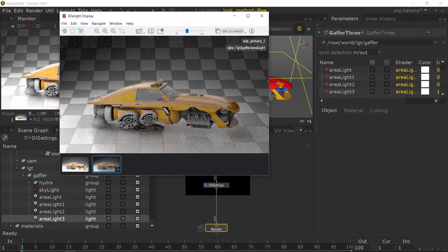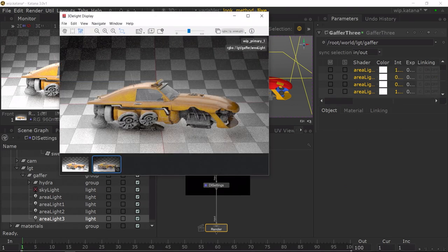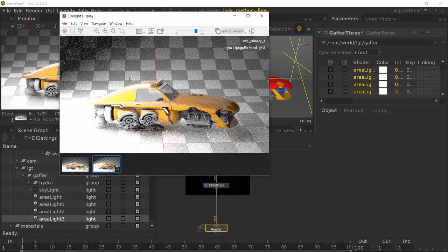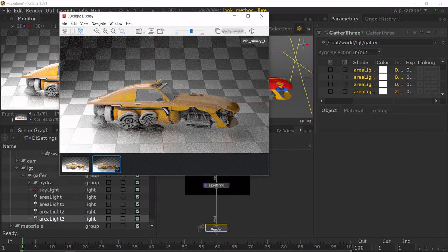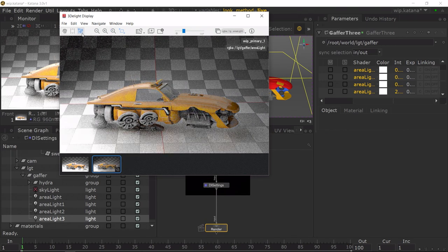So the big thing I wanted you guys to see is that, in terms of innovations in the 3D rendering space, we have the ability to come in and control the various light contributions just by pulling on the image itself. The light intensities are then being fed back into Katana itself. And you can see if I turn this one off.